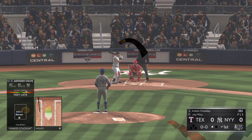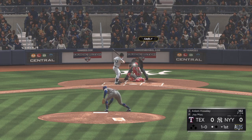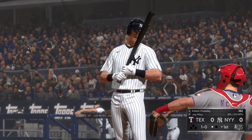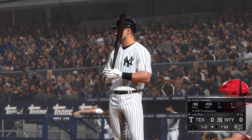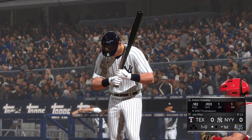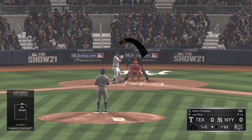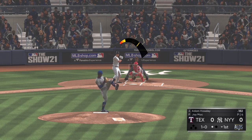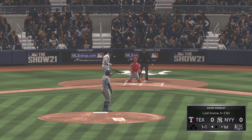Batting second, the center fielder. Here now is Adam Hazley. As the first pitch misses to him, it's ball one. There's a fastball on the inner third taken for a strike.